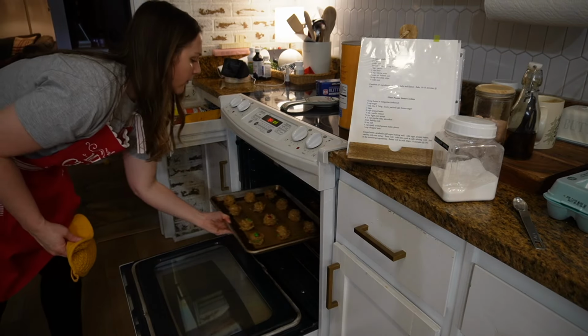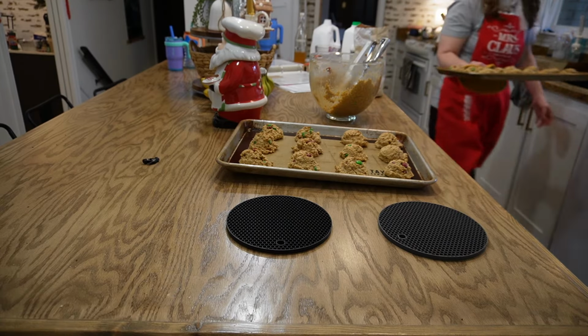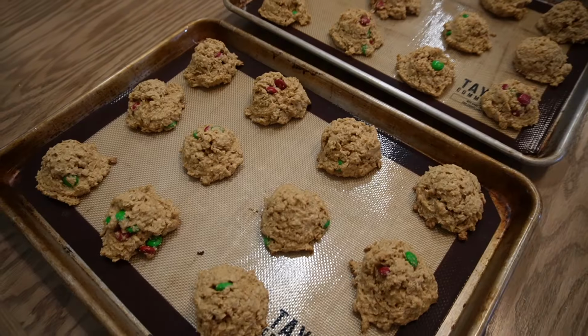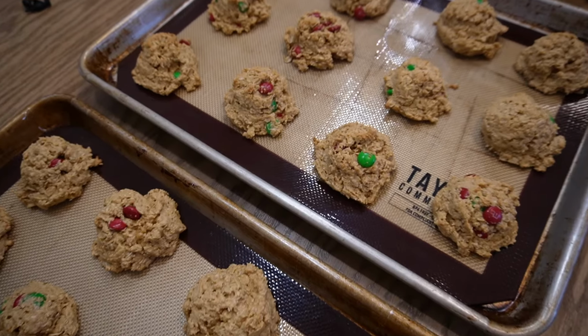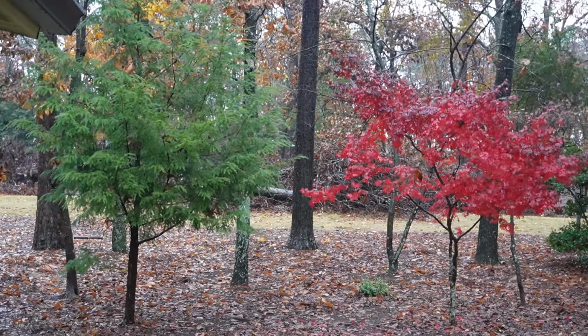And you can also add pecans in there, but a lot of my kids do not like nuts, and I also have some friends that we will be giving these to that do have nut allergies, so I just opted out of the nuts this time, but it tastes so good with pecans in them as well.